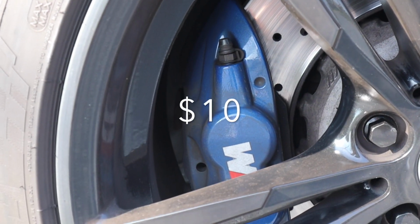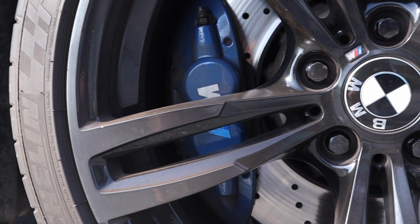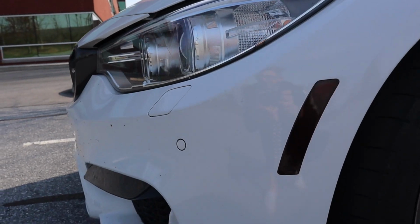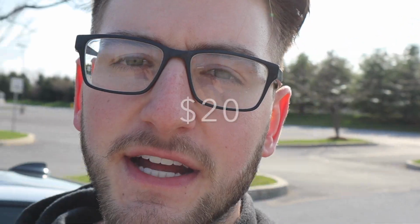They were $10 on eBay, really high quality. My car was at about 40,000 miles, pretty much when I bought it, and the stock little decals on the calipers were peeling and chipping. It looked really bad for the car that it is, so I decided to put new ones on. I did the front side markers and the rear reflectors, also got those both in black, so I just got $10 for each of them.